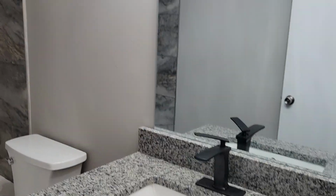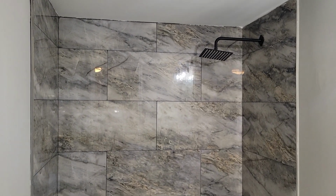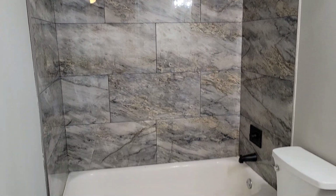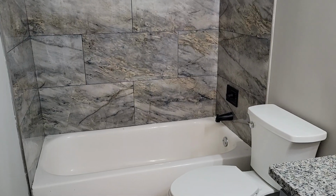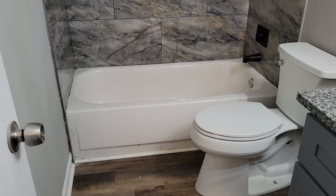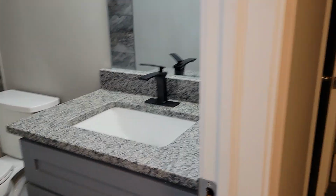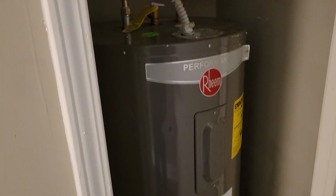Here's a nice finished bathroom. Got your the monsoon type showers. Beautiful brand new vanity. Got your water heater right there.